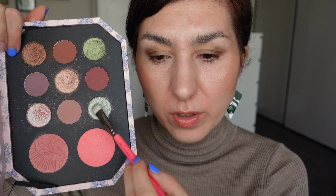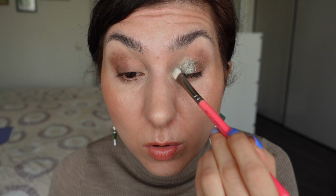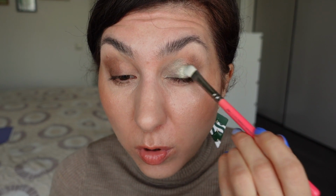I'm going to now grab a little shader brush, and I'm going to go into the, gosh, why do I forget? Starstruck Splendor. This is the holiday palette for 2023, and I'm going to take this beautiful green over here. I really love the undertone of this shade. It's a beautiful, very gray toned green. And I'm going to put that here in the inner portion of the lid because I'm going for a very cool toned green taupe look.